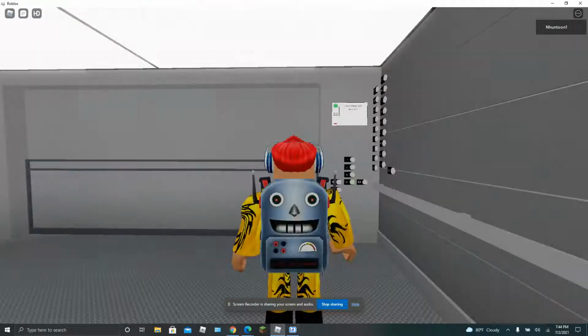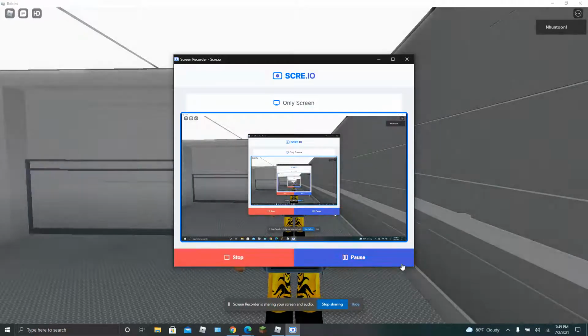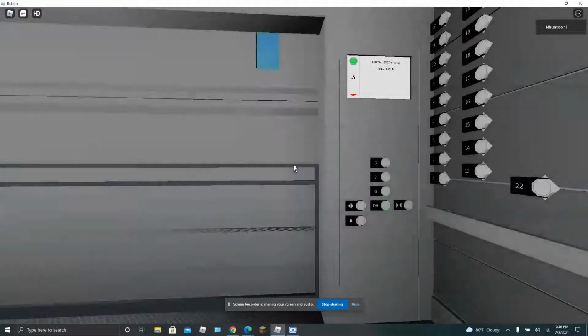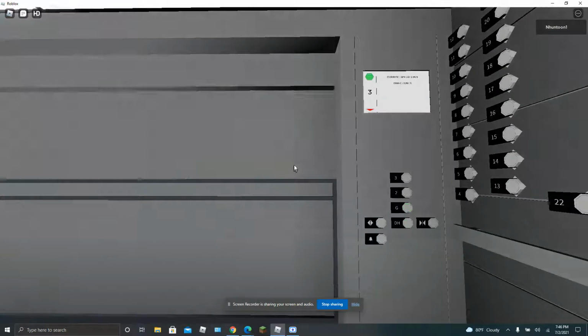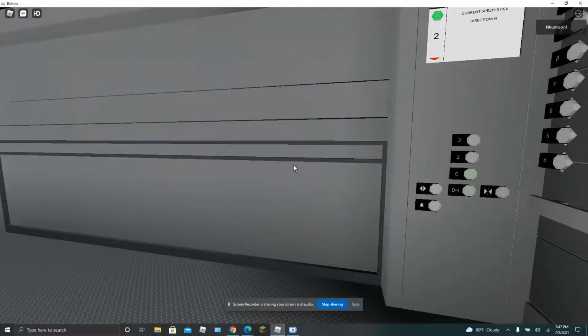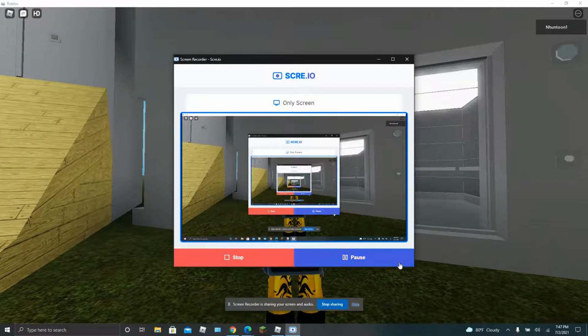And down we go. Now I'm going to pause right here until we get to the end. Alright, so now we are nearing the ground, and getting ready to move on to the next elevator. Now we are here at the ground floor, and that's it for the first one on the right side.